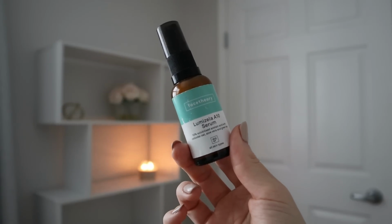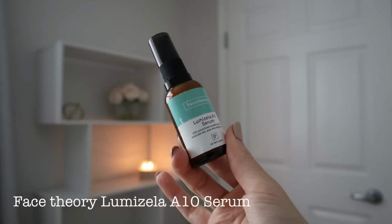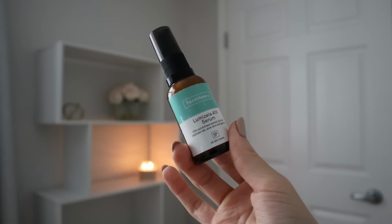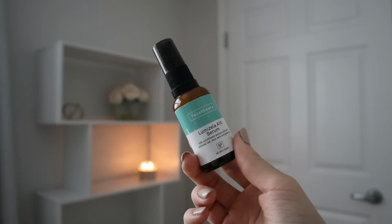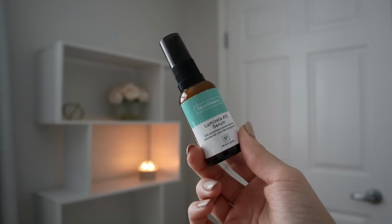Alright, so the first item that I have finished up is my Lumizela A10 serum. This is from Face Theory, and this is an azelaic acid, azelaic acid, I always pronounce it wrong, serum. And azelaic acid is really good for hyperpigmentation and fading sunspots and things like that, and dark spots from if you've had pimples or anything in the past.